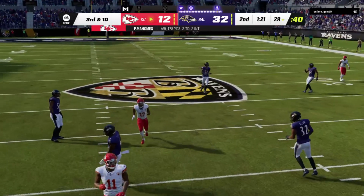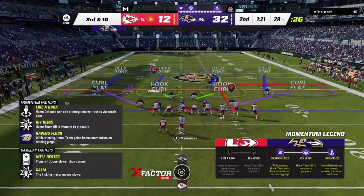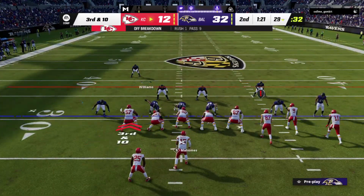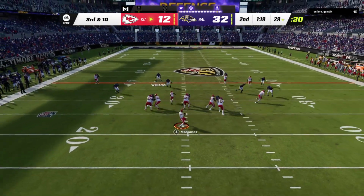They try to throw on second down, but this one is incomplete. They have to like what they've done defensively here at the outset of this drive. They forced a couple of incomplete passes, bring up a 3rd and 10. Don't be surprised to bring a little pressure on this snap.